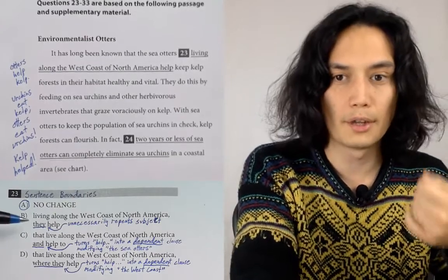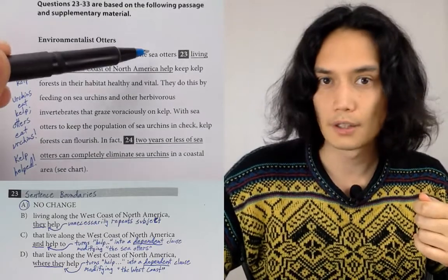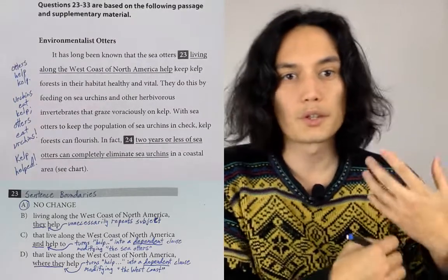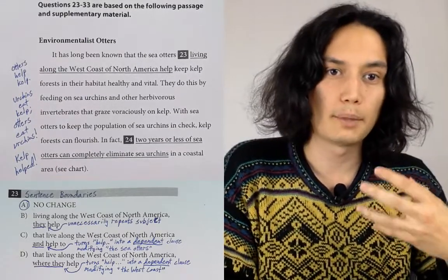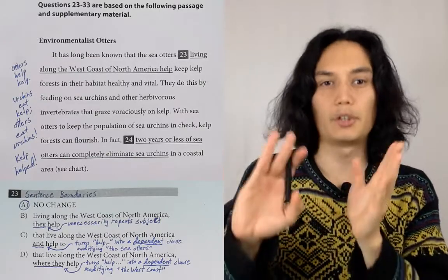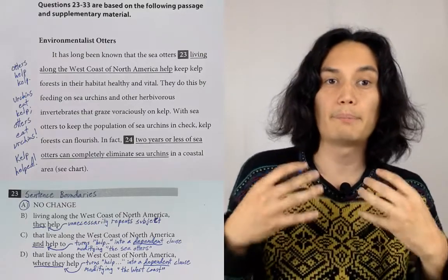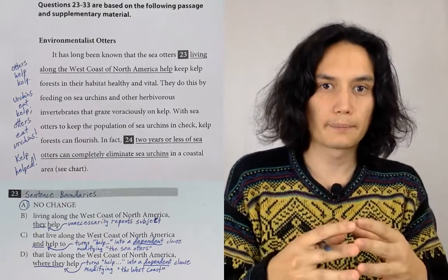Here it's that word "they" that is unnecessarily repeating the subject, which is sea otters. And it does that before the sentence has arrived at a main verb. Now, to think about a simpler example of this same error in action, think about the sentence, "My parents, they are gonna kill me."